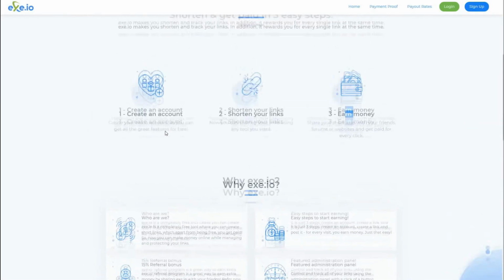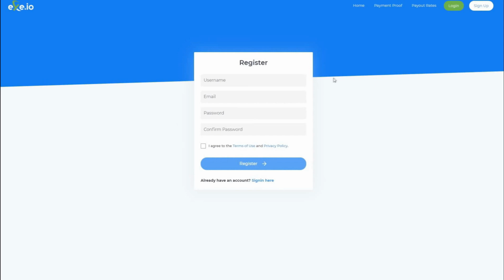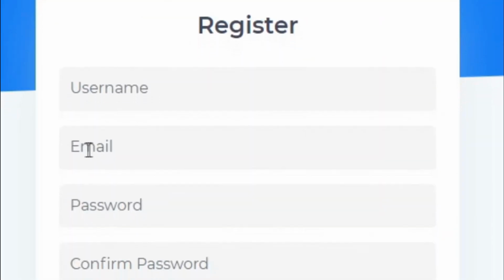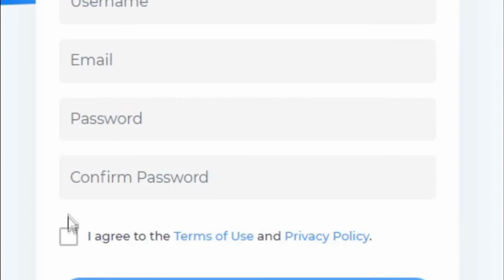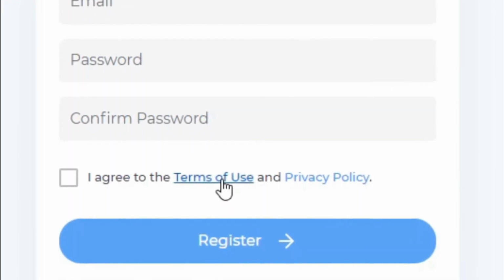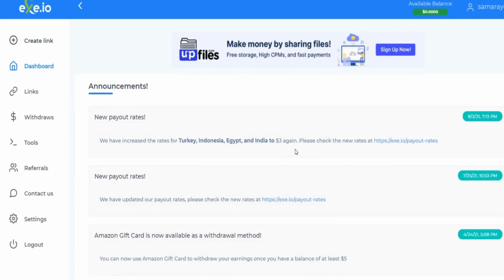So all I ask is that you go to exe.io and tap on the sign up button right here to set up an account. You may do so by generating a username, entering your valid email address in the box, retyping the same password, and agreeing to their privacy policy, which you can review by hitting on these links. After that, just tap register and you have established an account with exe.io.